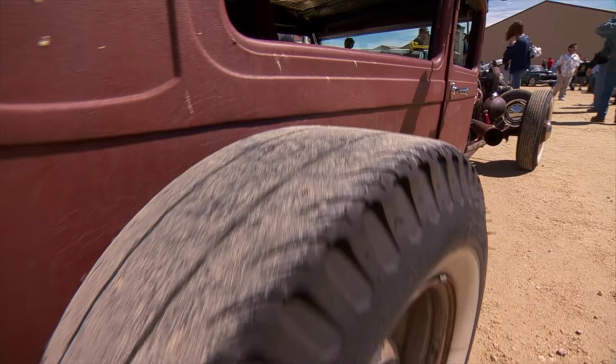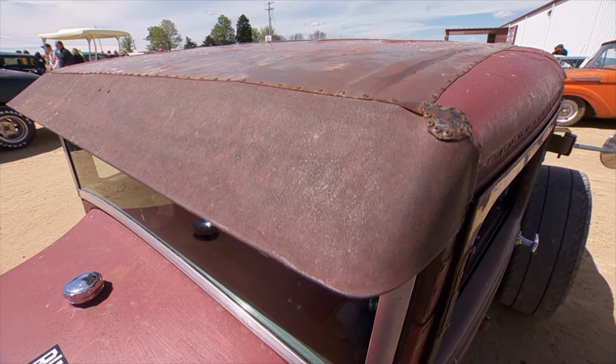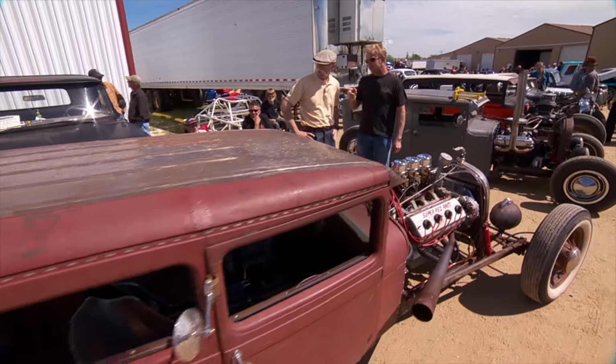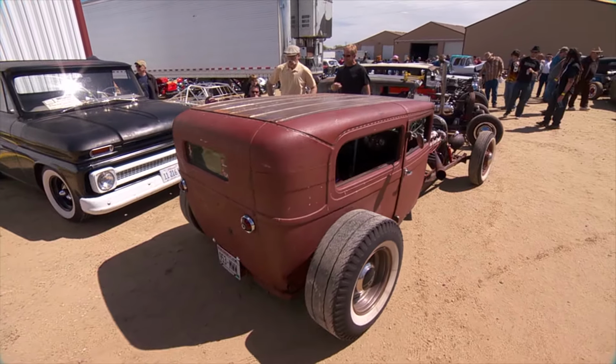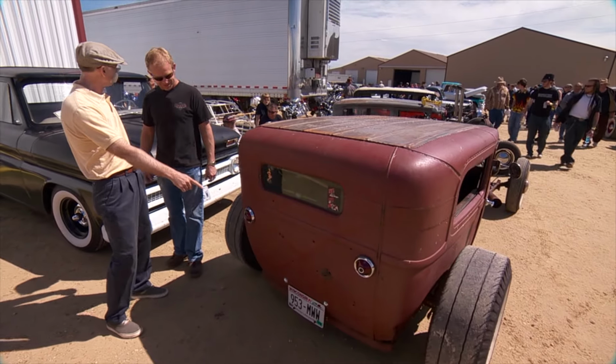Because it had the perfect characteristics of a rat rod that I liked. I didn't paint this body. This is just the way I bought it. One of the things I liked about this body is in the back of it, there's actually bullet holes from when this thing sat in a farm field years ago. Somebody used it for target practice. So those are real bullet holes. Yes.